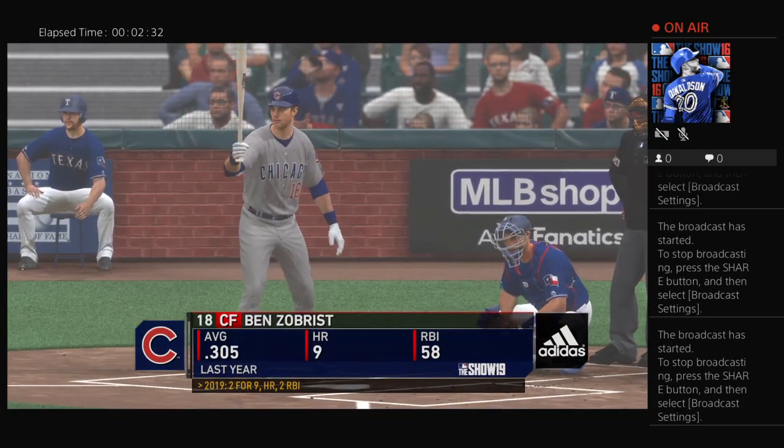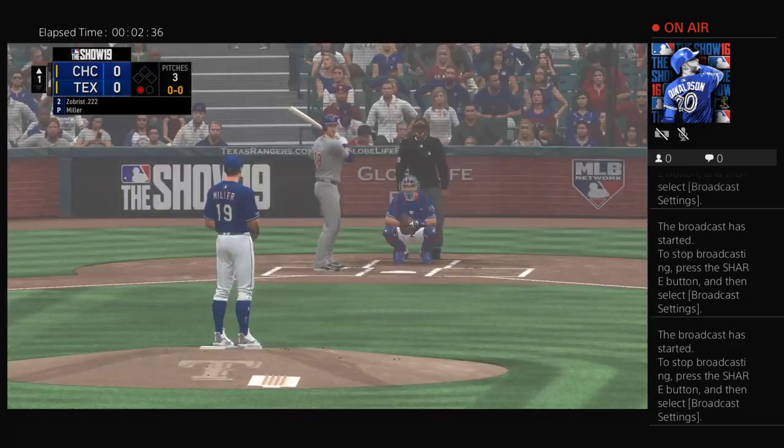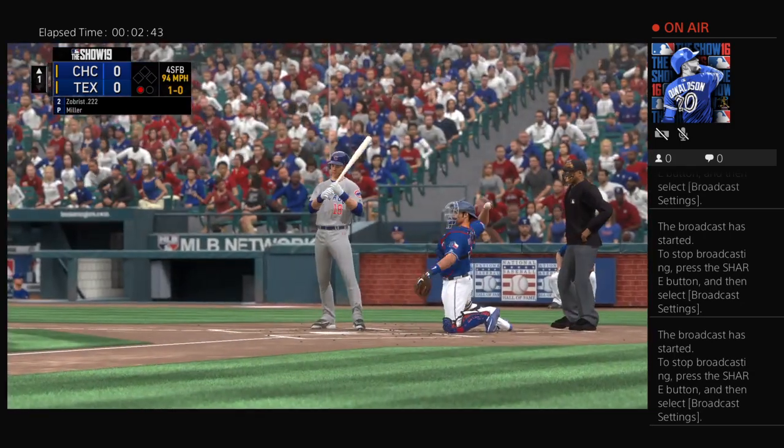So in now for Chicago, Ben Zobrist. 9 at-bats for him in the series so far, and he's collected a pair of hits. Here comes the first pitch. And that's high for a ball, 1-0.